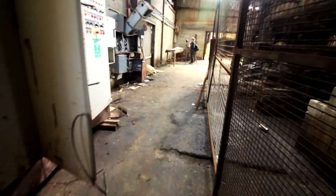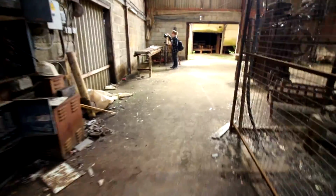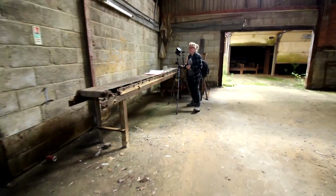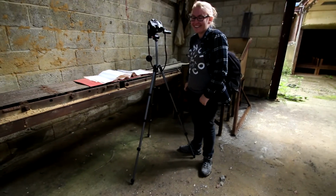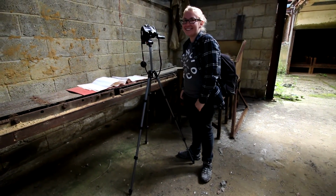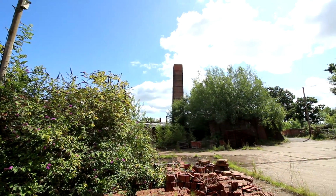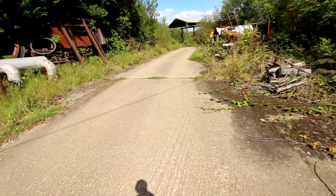Who's first? It's not as good as a snow shovel. It's that big chimney again. It's huge. I kind of want to get the drone out at some point to fly over that. It actually might be a good place to take it off from.